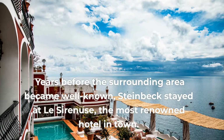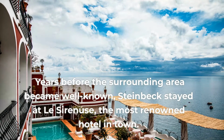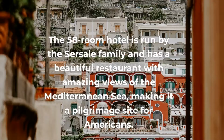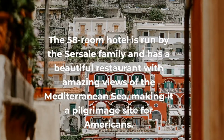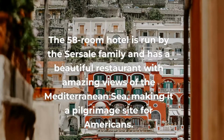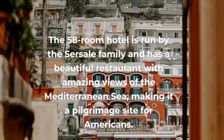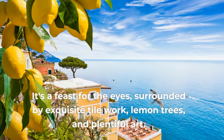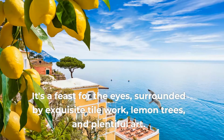Years before the surrounding area became well-known, Steinbeck stayed at Le Sirenuse, the most renowned hotel in town. The 58-room hotel is run by the Cersale family and has a beautiful restaurant with amazing views of the Mediterranean Sea, making it a pilgrimage site for Americans. It's a feast for the eyes, surrounded by exquisite tilework, lemon trees, and plentiful art.